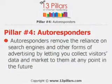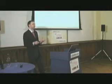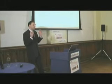Now, that's pillar 4, autoresponders. Remember, autoresponders remove the reliance on search engines and other forms of advertising by letting you collect visitors' data and market to them at any point in the future. Don't rely on Google, don't rely on Yahoo, don't rely on the search engines. Make hay while the sun shines.